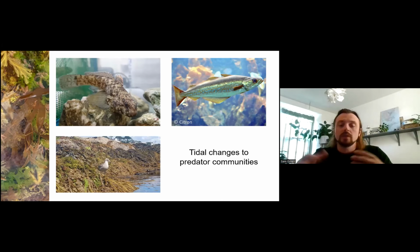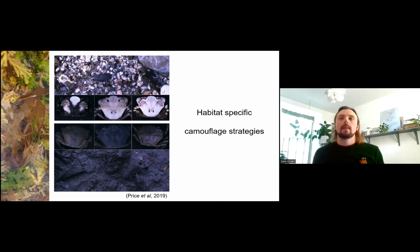So camouflage is really important to be as good as you can make it. And we know some things about camouflage in this habitat. Lots of work has been done by the sensory ecology lab down here in Cornwall. And one of the things that animals can do is they can rely on different camouflage strategies depending on what part of the intertidal zone they live.